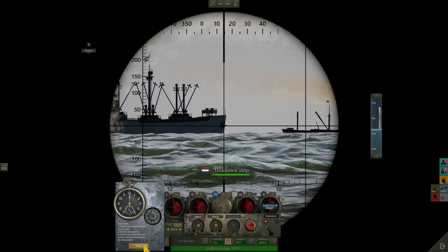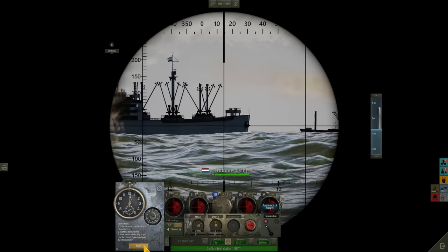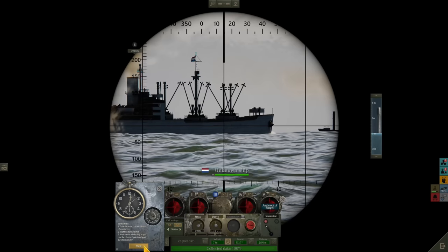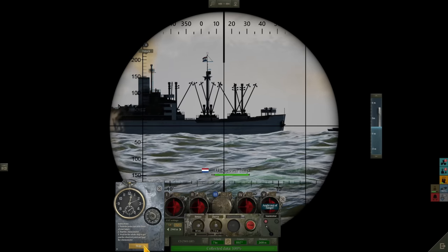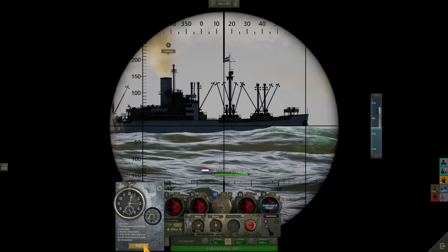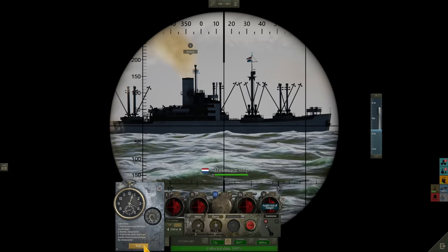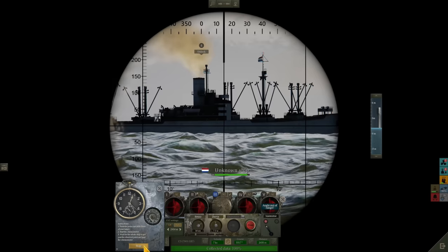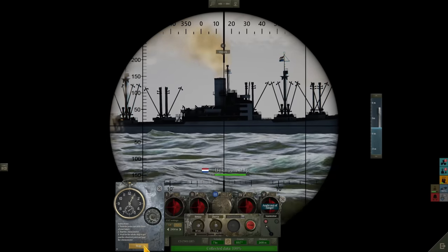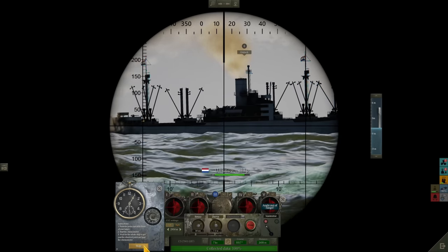Even with a T5 to their tailpipe, it doesn't seem to have slowed them down much, which is slightly surprising. So just do a quick speed check, recalculate, and we'll fire this torpedo. Oh, actually, no, the health of that ship is slowly dropping, so I think that is just the slow nature of the water seeping in through the holes of the rear.